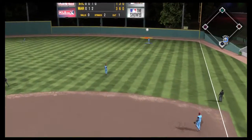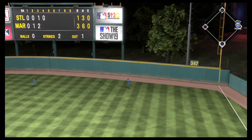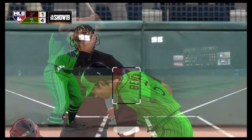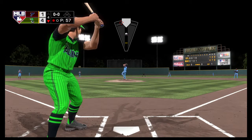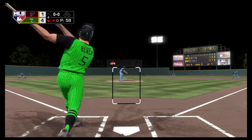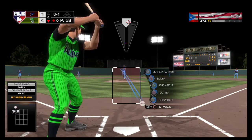Not fooled there as this ball's hammered out to deep right field. Oh, doctor, you can hang a star on that baby. The catcher, first pitch of the at-bat on its way. Sends that one out of play for strike 1. 1 out, nobody on.